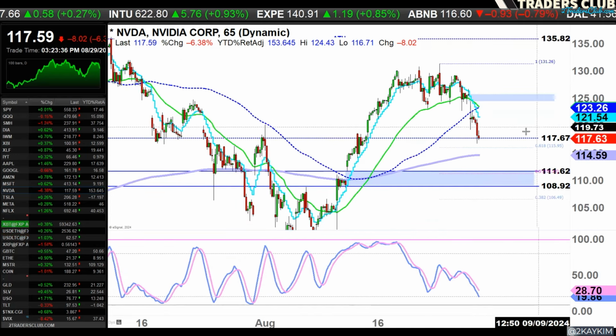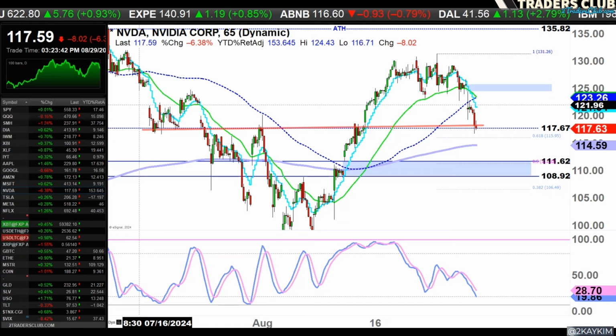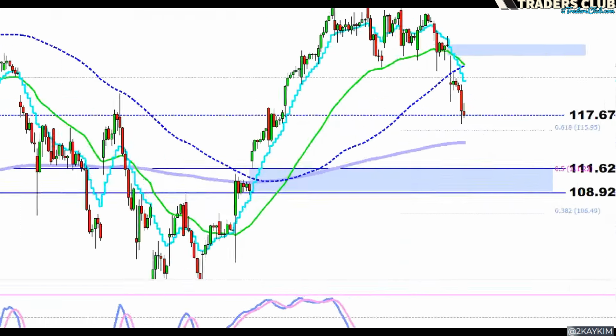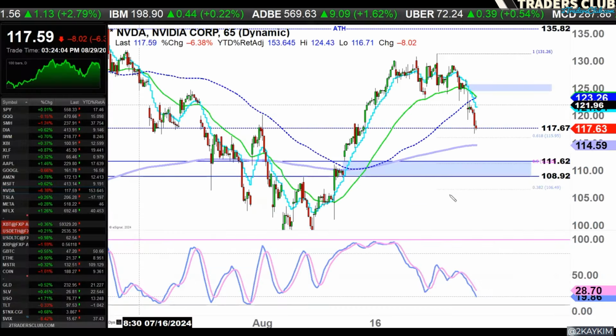We are holding right on this pivot right here. That's the 117 pivot, prior swing low, prior swing high. A little congestion here, gapped up. That's the 117 level, and that's a potential level of support, but as of today, as of close, we're not seeing much evidence that that's going to be a strong level of support.